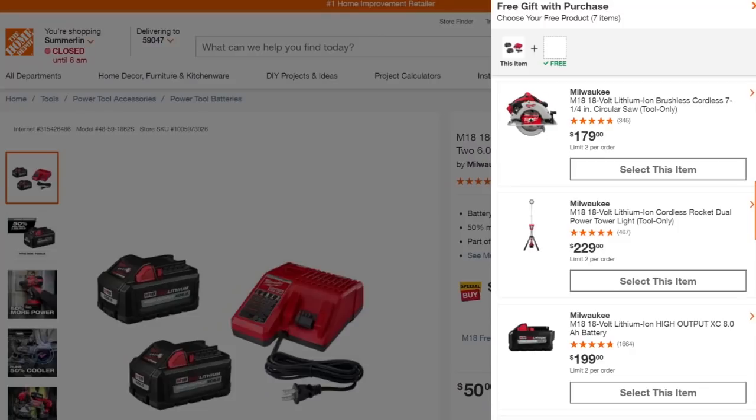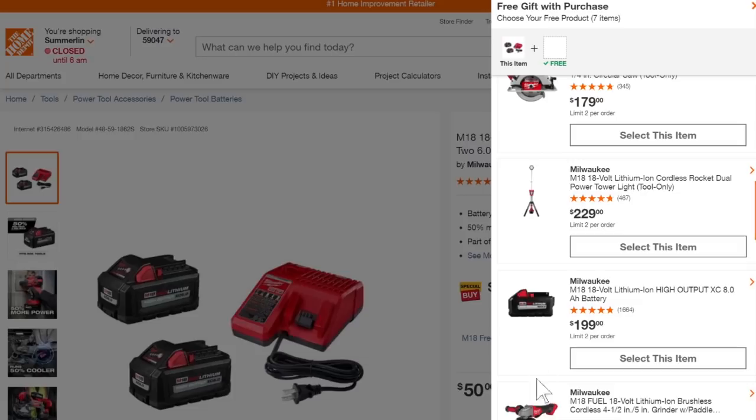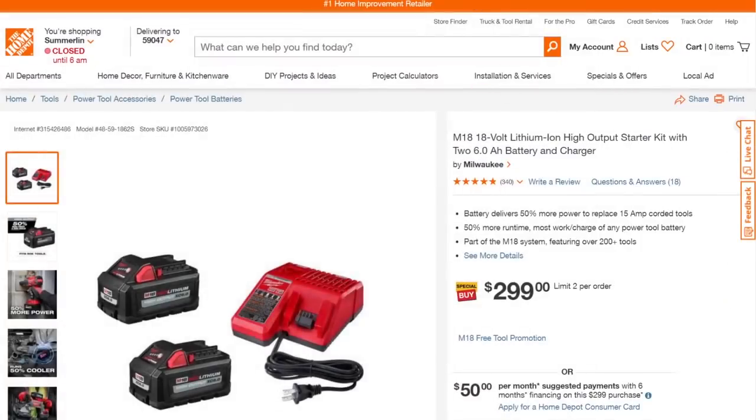And you get your choice of the circ saw, the rocket light, another battery, a grinder, the fuel grinder, the fuel one-handed recip, the Gen 3 fuel compact impact, and also, I know you can't see on your screen, the fuel pack-out vacuum as well. All of those are great deals there. That Gen 3 compact impact is a $220 deal, getting it for free with this. That's definitely adding the most bang for the buck on that one.